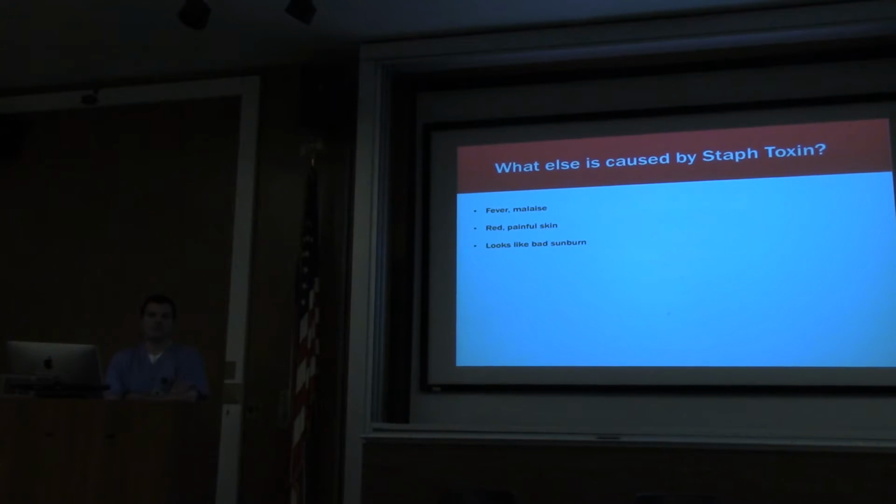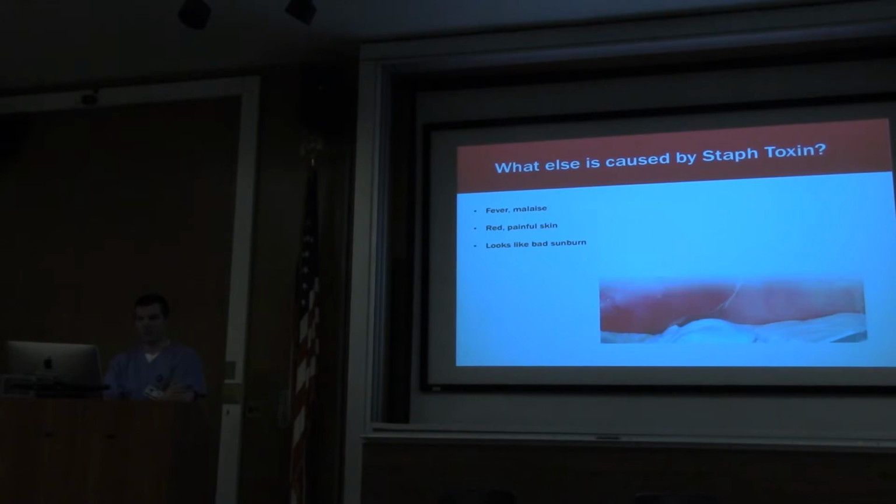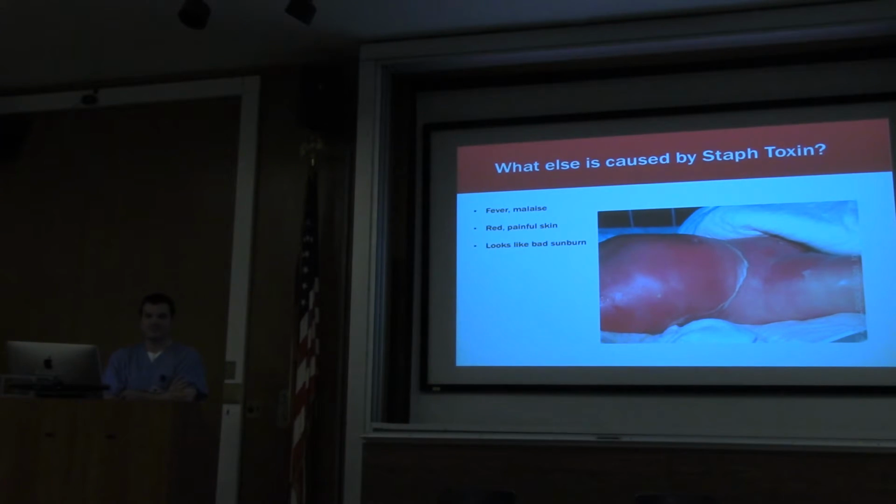All right, what else is caused by staph, or sometimes strep, where you get red, painful skin? This you see a little more often. They're not all this extreme, but it basically looks like a bad sunburn, painful to the touch, usually has some desquamation, but not always.